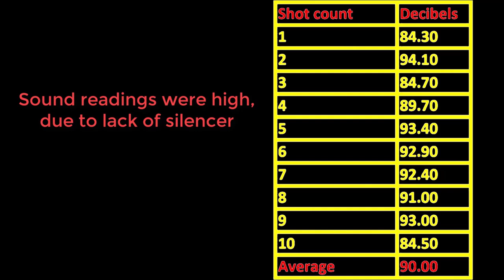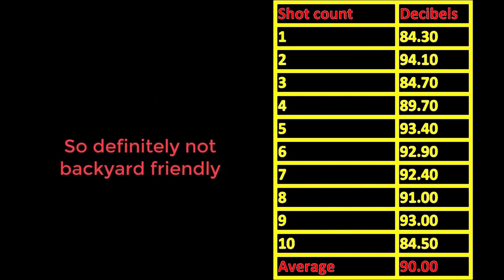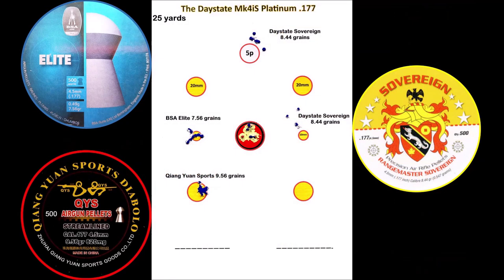After testing the muzzle report with the sound meter, the rifle was found to be too loud for backyard shooting, and that's why I brought it to the range. Pellets did quite well at 25 yards, all of them. The Kenyon Sports, looking at this view, looked like they did the best. But the Sovereigns, there were two flyers that you can see on the right hand side, but the main group at the 10mm point were quite good. Same with the one above it, there was a bit of a flyer at the right of the 5p piece, but main group was all within 10mm.